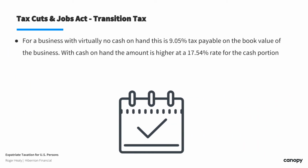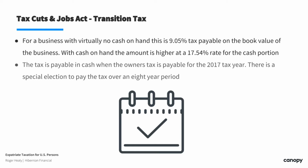Now, if you're a business with virtually no cash on hand, this 9.5% is effectively payable on the book value of your business, so whatever value your business has grown to over the last 20 years. And if you are a large holder of cash, the amount is much higher. Now, the tax, of course, is payable when the owner's tax is payable for the 2017 tax year, with, mercifully, a special election to pay the tax over an 8-year period. And taxpayers who were unable to avail of this before the 15th or 17th of April 2017 have effectively been granted a year's extension to make this election.